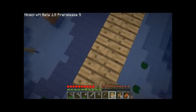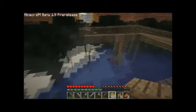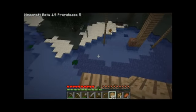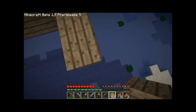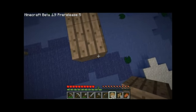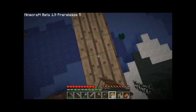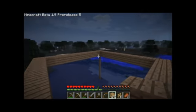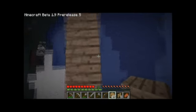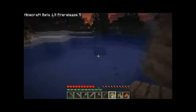Put up the frame first, and since the sun is sort of going down already, after I'm finished with the frame, I'll just jump off and go to sleep. And I'll get some ladders while I'm at it, and also some torches. So I'm done with the frame. I'll go inside.